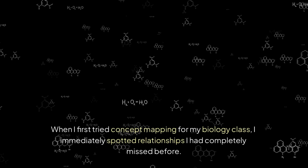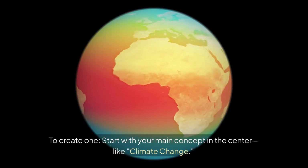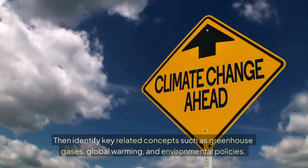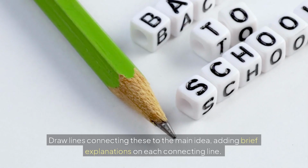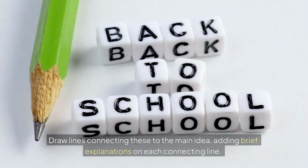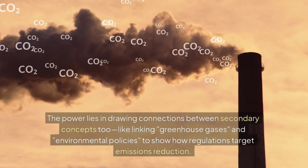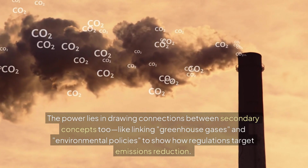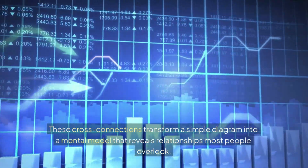To create one, start with your main concept in the center, like climate change. Then identify key related concepts such as greenhouse gases, global warming, and environmental policies. Draw lines connecting these to the main idea, adding brief explanations on each connecting line. The power lies in drawing connections between secondary concepts too, like linking greenhouse gases and environmental policies to show how regulations target emissions reduction. These cross connections transform a simple diagram into a mental model that reveals relationships most people overlook.